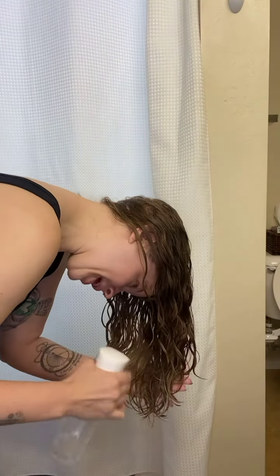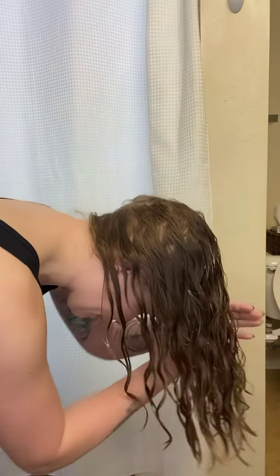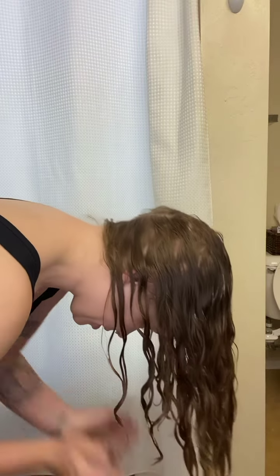I'm just going to re-wet it a little bit so everything can soak in better. And then I'm going to go in with some curl cream, not too much because the gel is really going to help form those curls. And we're going to do curl coiling today, which is a pain in the butt because it takes a lot of time, but your curls look banging afterwards, so it's worth it.